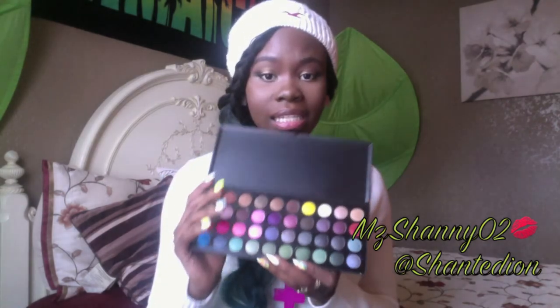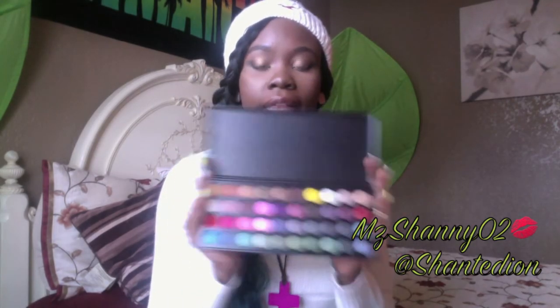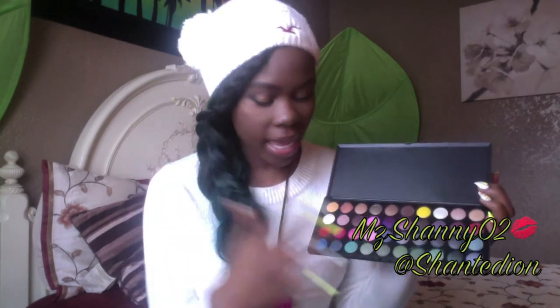So we're going to start off with makeup, and we're going to start off with my new palette that I got from BH Cosmetics. It is the BH Party Girl palette. Now, I've gotten this palette about a few weeks ago, and honestly, I'm in love with this palette. Like, this palette is the truth. All the colors in here are very, very pigmented, from the red to the blue to the yellows to the pinks, everything.